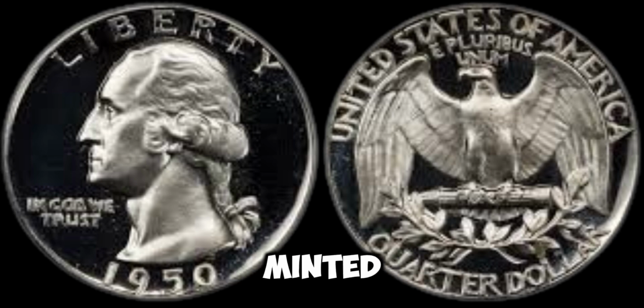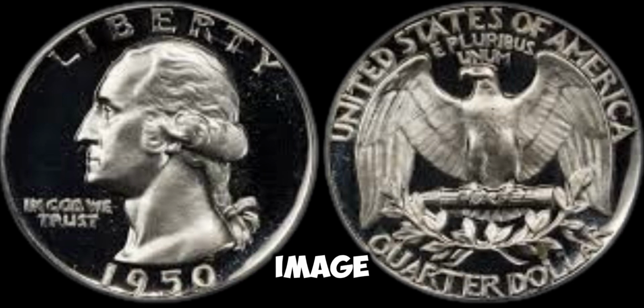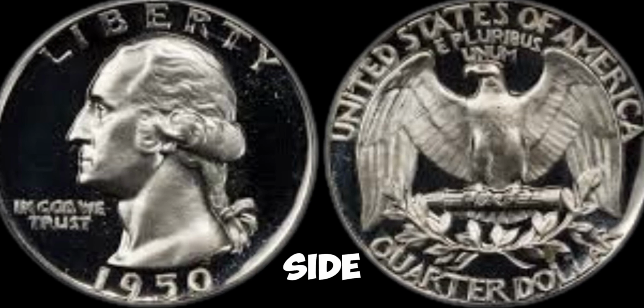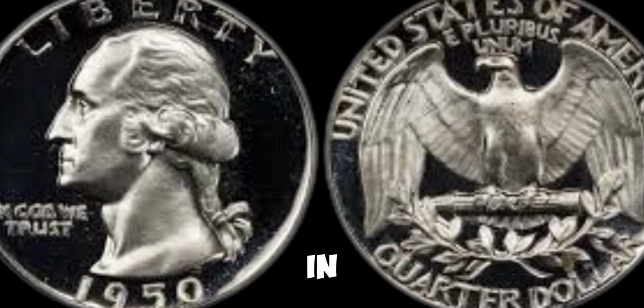This coin was minted during a time of post-World War II prosperity in the United States. The design features the iconic image of George Washington on the obverse side, and the heraldic eagle on the reverse side. It's a classic design that harkens back to a simpler time in American history.